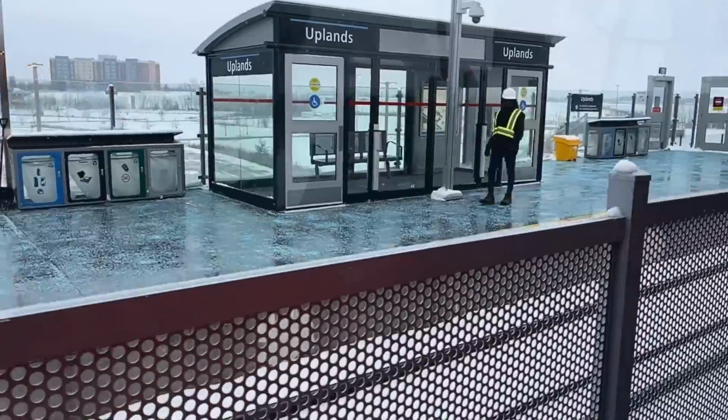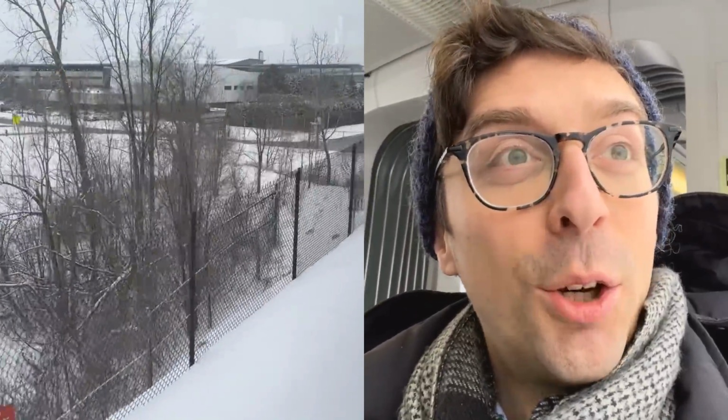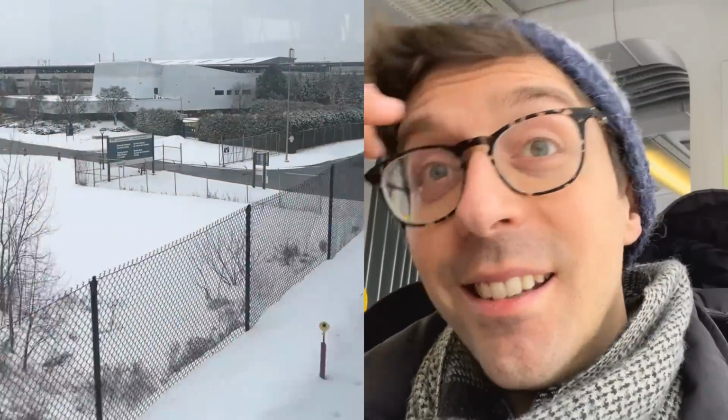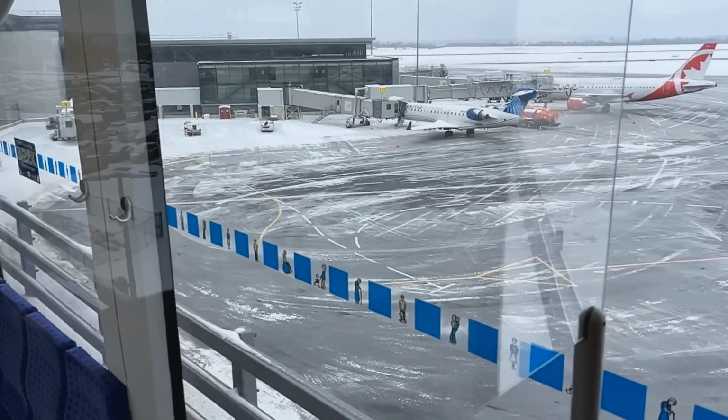There's one stop, Uplands, before the airport is, well, more than on the horizon. We're basically overlooking the National Research Council parking lot. You can see the top of the airport there. I mean, that could be your flight. So door to door, it's about 54 minutes if you take Line 1 from downtown to connect to Line 2 to connect to the Line 4 shuttle to get to the Ottawa International Airport.